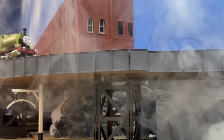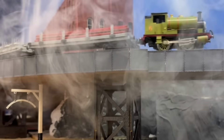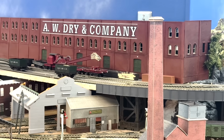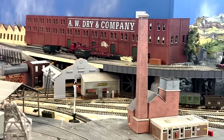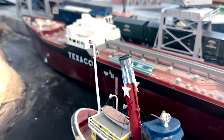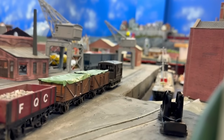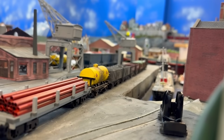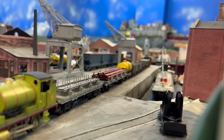There's an iron girder bridge that passes over all the sheds, accessing the A.W. Dry & Company factory, which also acts as a backdrop to the yards and harbor area. Not much has changed in the neighboring Tidmouth docks, though.